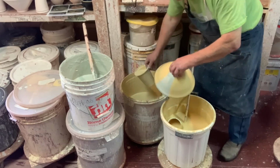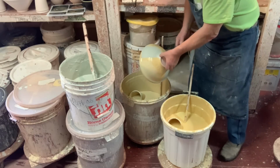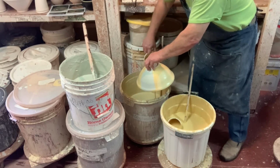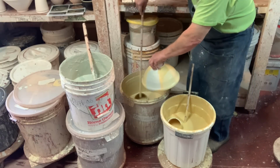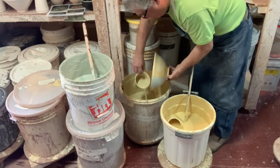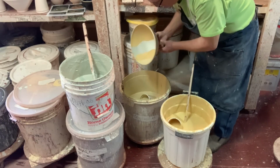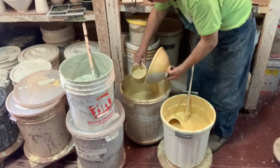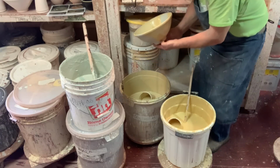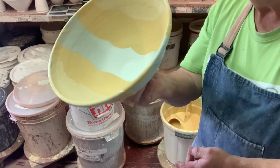Now I'm going to do the oatmeal, just not as high. So we've got the oatmeal there. See if I can turn it around again. Same again here. That stick's getting in the way. You need a stick for stirring your glaze. So then I've got to do the inside, the same again, just don't go as far up. And the final one. So you basically have these stripes going across your bowl, inside and outside.